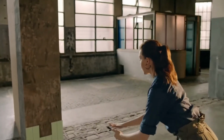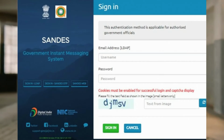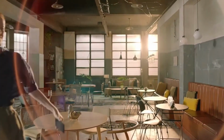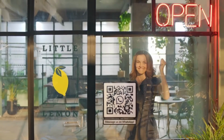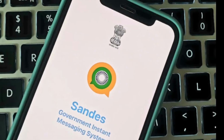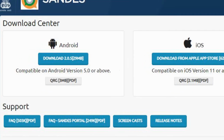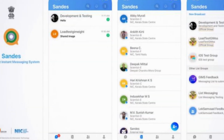Sandesh, an Indian government alternative to WhatsApp and other messaging applications, has been launched by the National Informatics Center (NIC). The new platform is an upgrade to the existing Government Instant Messaging System (GIMS) that was developed to provide government officials with a WhatsApp-like communication app. The Sandesh app can be used both by government officials and individual users. It only requires a mobile number or government email ID for sign up.